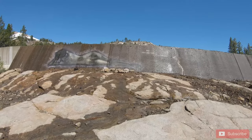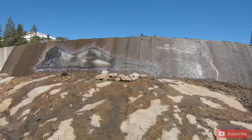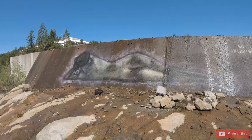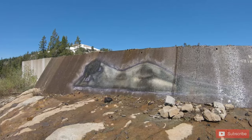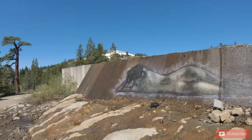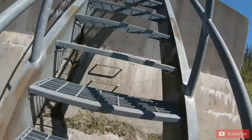I imagine there's a lake and this is some sort of dam here. All this water. Look at this graffiti. It's some sort of chute lane or something. It looks much better from afar. Oh, it's coming up on the camera. Pretty cool looking. No swimming, but there's some steps over here. I'm gonna try to go up and see what I can see.